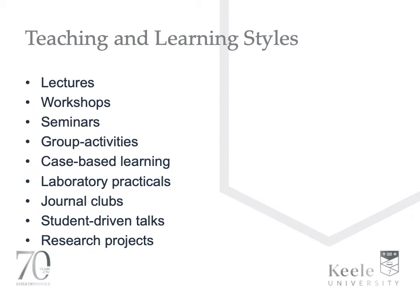So now I just want to talk a little bit about the teaching and learning styles. Here at Keele University, we strongly believe in a range of teaching and learning styles in order to enable every student to demonstrate their knowledge and skills and excel.